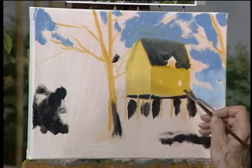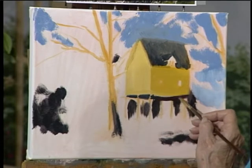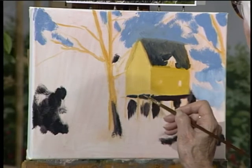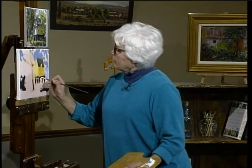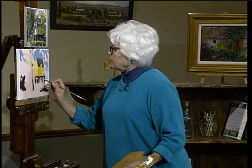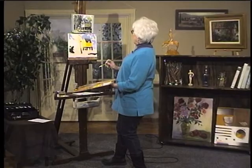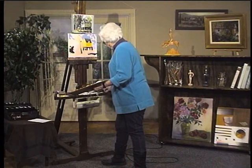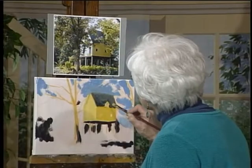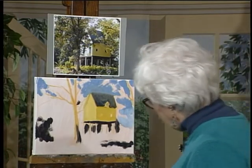And probably gonna have to fix my corner here. Okay, and that's going up, I see. Gotta look at your photograph, Kitty. There we go. All right, now I need a little more yellow in here to show here. That's where the window's gonna be. And we'll just kind of pop that in there for right now.